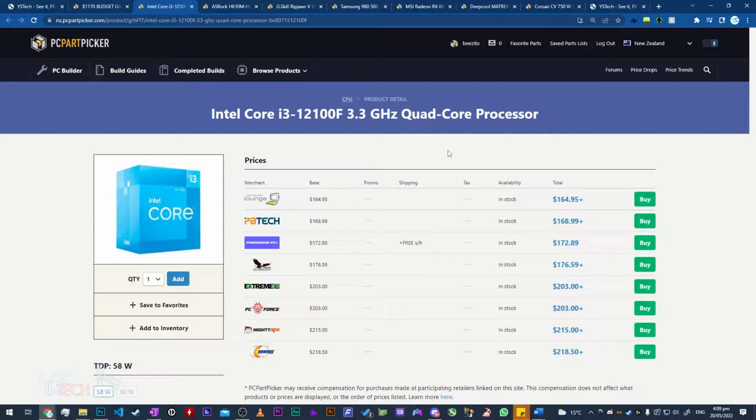Now, if you want to do more productivity tasks, you'd probably be better off with a 6-core CPU from either Ryzen, AMD, or from Intel. But for budget gaming, specifically for this video, you'll be more than fine with it.